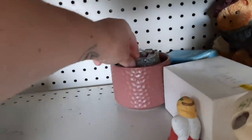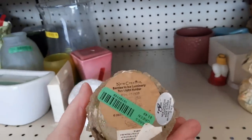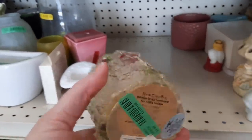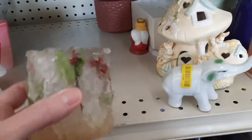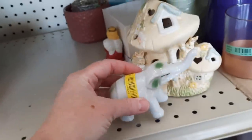What's that back there? What's this? That's cute. Little bunny doggy. Berries and ice luminary. I know, I saw that last time. This little elephant is probably made in Japan.